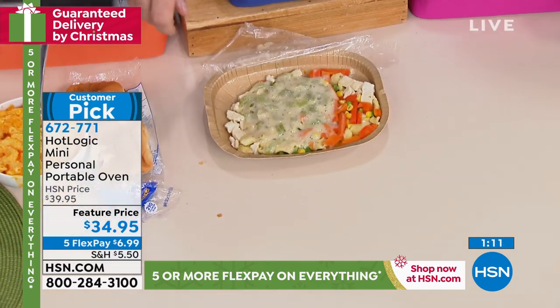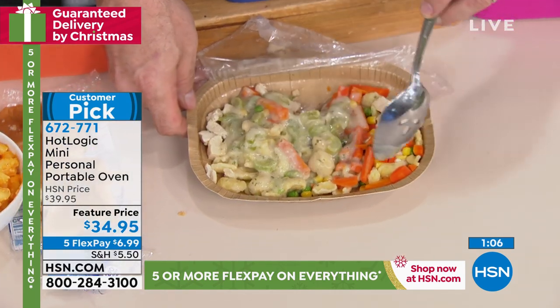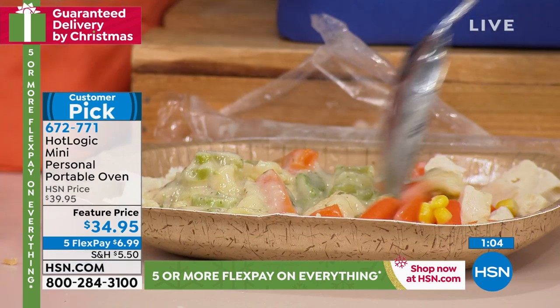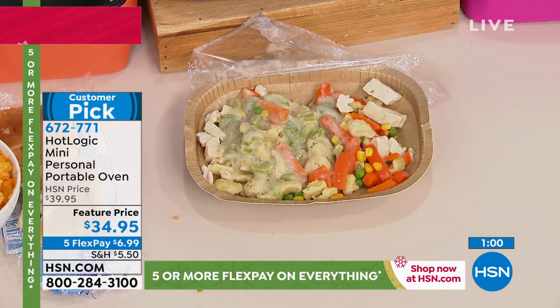Now, watch this. Again, the food that's in here, guys, is actually pretty well prepared until you put it in a microwave. I've got the steam, I've got my veggies. In fact, look at the color in that. When you cook this properly, it looks proper and it tastes proper.